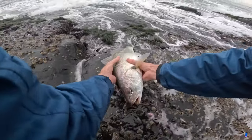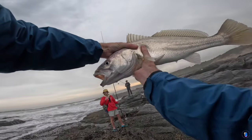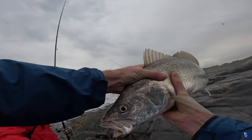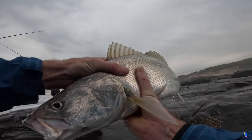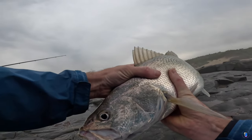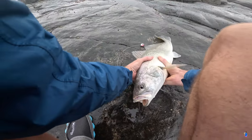Oh, it's a lovely one. Cameron! What a fish, dude! What a fish! It swallowed the paddle tail, I think. I actually think it swallowed the paddle tail, yeah. Oh, let's have a look. Well done, dude! What a fish!